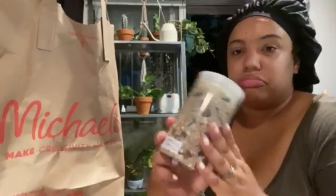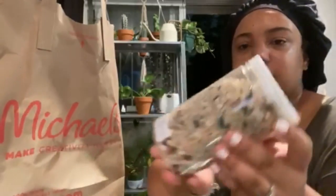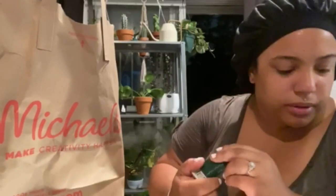I did get these pebbles. They were on clearance. The regular price is $7.89, but I got it for $1.89, so basically $2. I'm gonna use this to top dress my cactuses. I was actually looking for white, and they did have white, but they were way too big. So I said, why not these? These look good also, and they're on clearance. The next thing I got was this, oh my god, the tag flew away or something. Basically, it's like this wire.